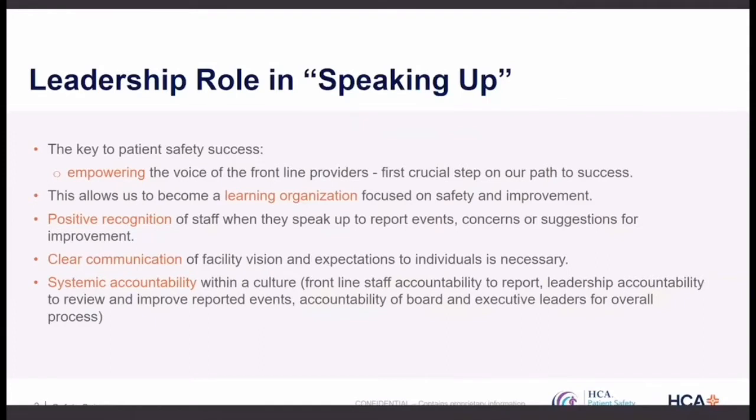Leadership's role in speaking up. The key to patient safety is empowering the voice of the frontline providers. It is the first crucial step on our path to success. This allows us to become a learning organization focused on safety and improvement. Positive recognition of staff when they speak up to report events, concerns, or suggestions for improvement. Clear communication of facility vision and expectations to individuals is necessary. And systemic accountability within a culture: frontline staff accountability to report, leadership accountability to review and improve reported events, and accountability of board and executive leaders for overall process.